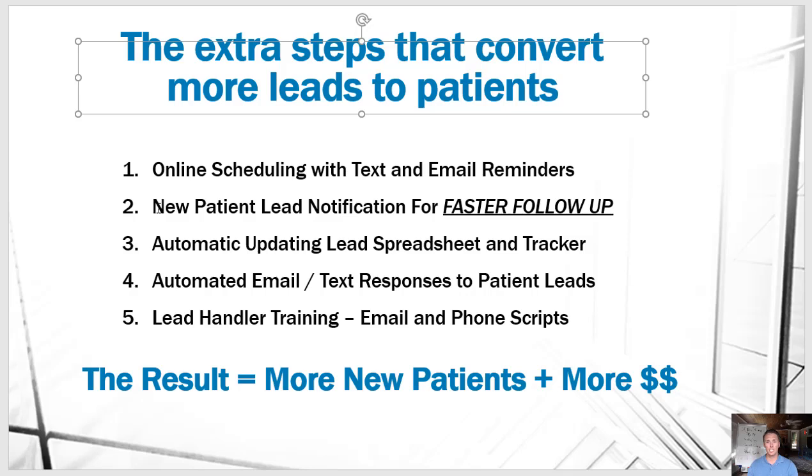New patient lead notifications for faster follow-up. So this is when someone opts in, and your staff, your team, gets an email that says, hey, you have a new lead. That's super important. You want to make sure you're following up with them as soon as possible. Within 5 minutes is ideal, and you're going to see much higher conversions.